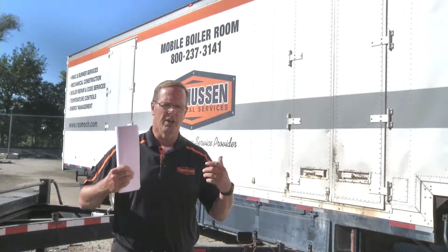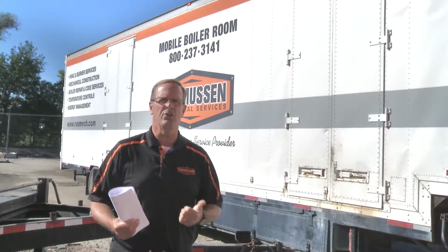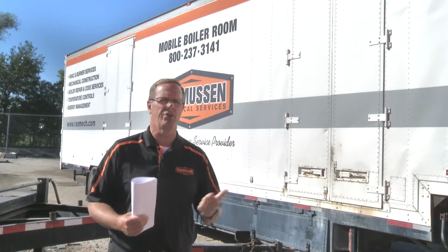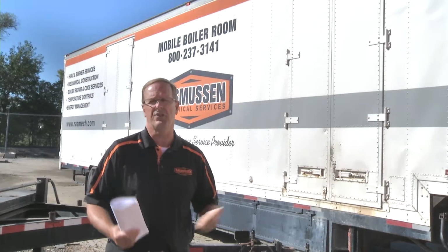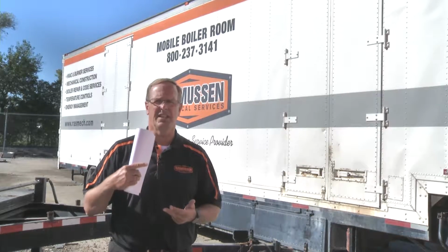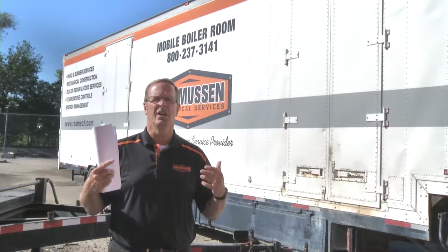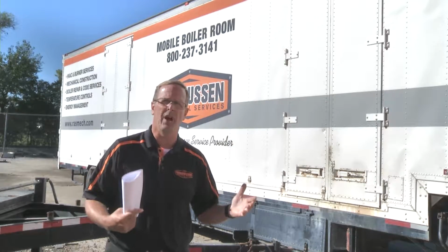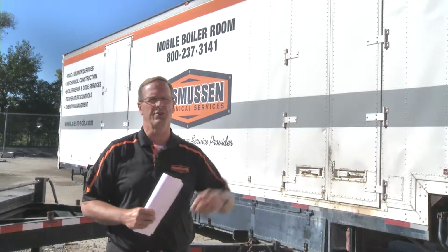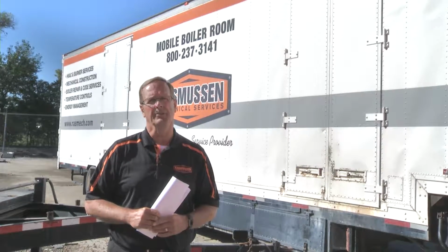So we're going to be going through the intimate details and explain to you why this is a complete boiler system and not just a boiler in a trailer or a box. It's got the softener, it's got the boiler feed pump and tank heater, it's got the chemical treatment, it's got the whole package, the hot water generator, and even the pumps to pump the hot water through the system, so we don't have to rely on your house pumps to deliver hot water.